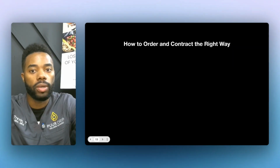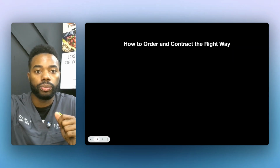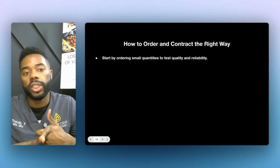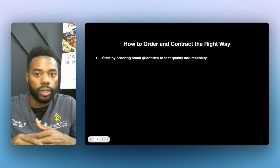So next here is how to order and contract the right way. Start by ordering small quantities to test quality and reliability. I cannot urge you on this enough.